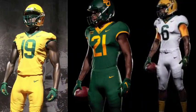Next up, deep breath, Baylor. I could do an entire video on Baylor's uniforms. I love the all white, the all green, and the all yellow uniforms. Those look good. And I'm not going to lie, I think they pull it off better than the Green Bay Packers. But of course, the gray uniforms have got to go.